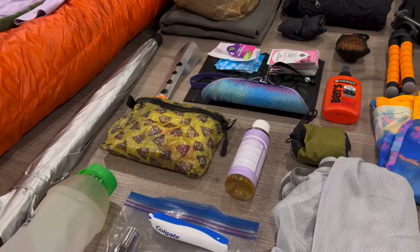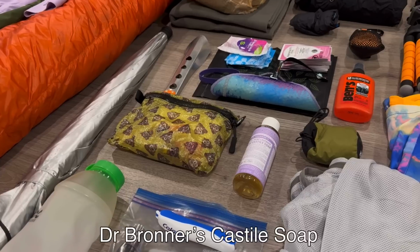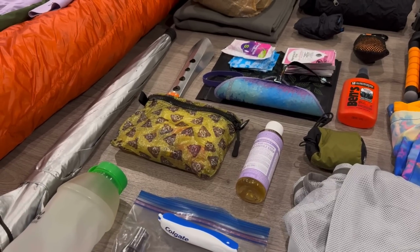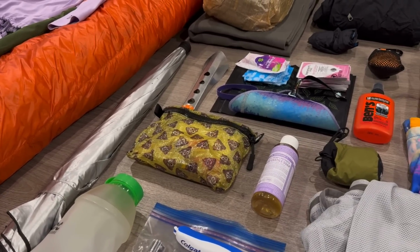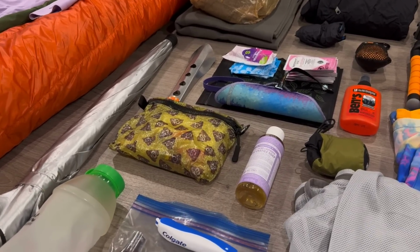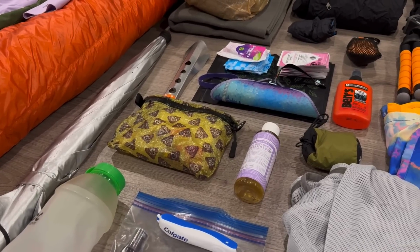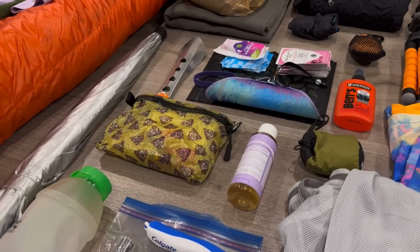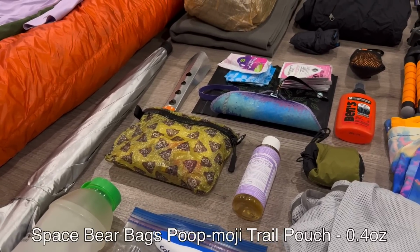To the left of the bug net, I have a 4-ounce bottle of Dr. Bronner's Castile soap. Bringing that in lieu of hand sanitizer for a while, just because of norovirus and things like that. Can never be too safe. So, gonna bring the big bottle instead of the little one. And then to the left of that, I think it's Space Bear bags, something like that.